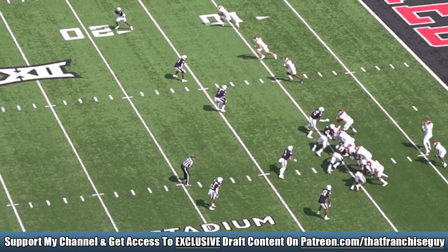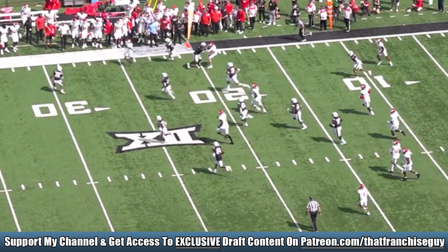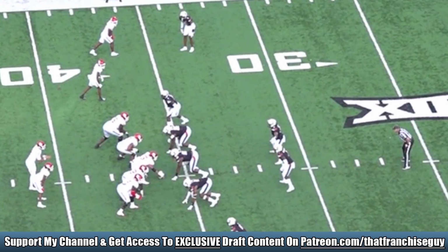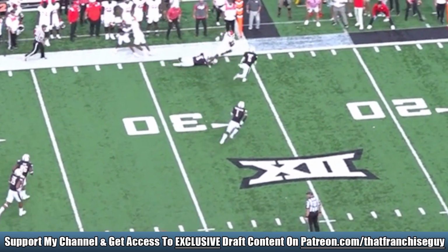Route running is exceptional, some of the best in this class. He has a clean set of releases with rapid foot speed. Yes, he's smaller, but he doesn't allow corners to jam him. He's got a nice hop step. He jukes guys. He redirects quickly and can get off of press coverage.